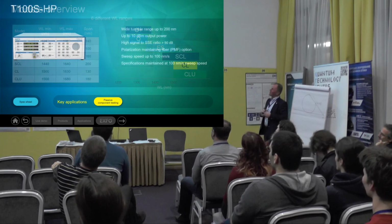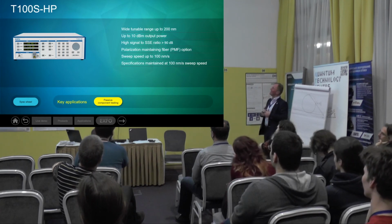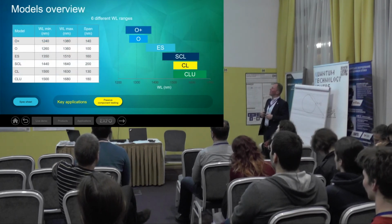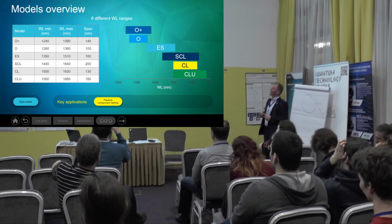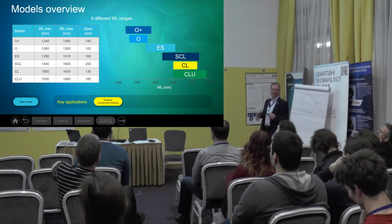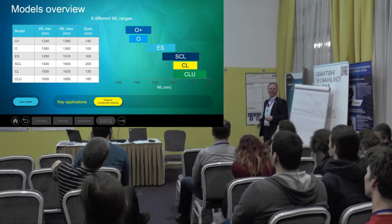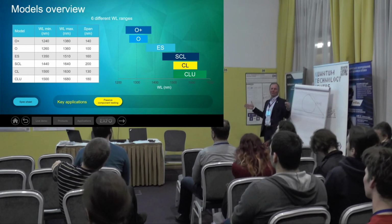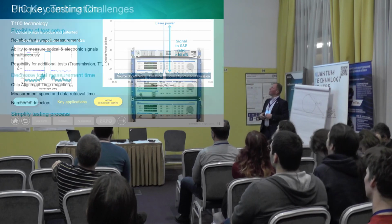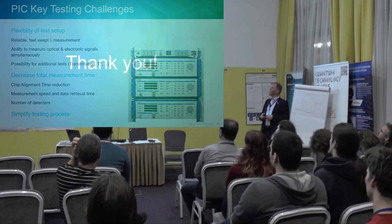I mentioned a tunable source which is used for qualification of these components. Side mode suppression 90 dBs. Tunable range is 200 nanometers. It means if you look at all telco wavelengths from cutoff up to U-band, it's enough to have three tunable lasers which you will connect together, and you will do equalization of power and mode hop control in lasers, and you can do one step measurement for all telco wavelengths which are available. This is a measurement of that laser by optical spectrum analyzer. This is how it looks when you have it in a rack in production or in some lab.